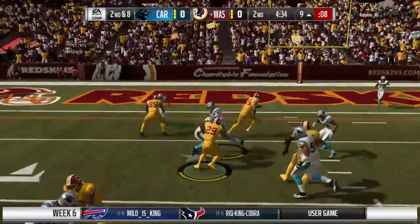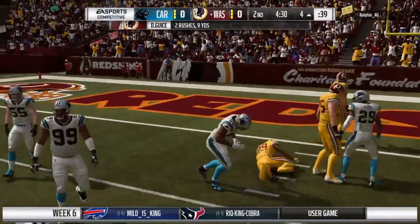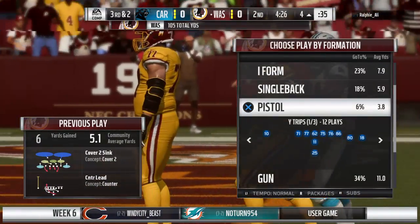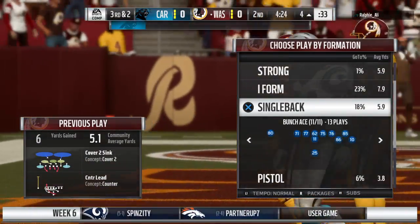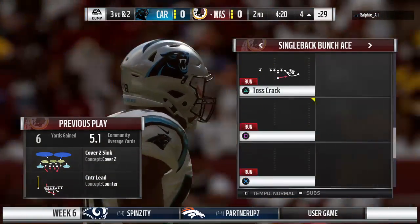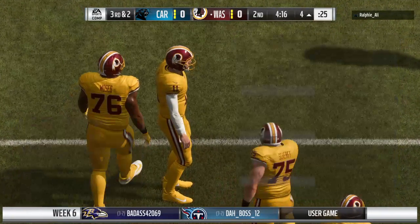Geis with the carry on second down. And he's going to fight his way forward here for a modest gain. 6 yards on the pickup, and they're going to face a third down. I think we can safely say that those types of plays are the backbone of this offense. We know not every run's going to be a big hitter, but they'll take that type of result on each and every attempt.